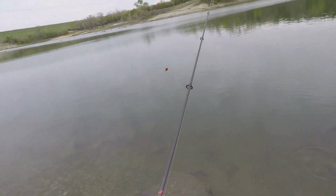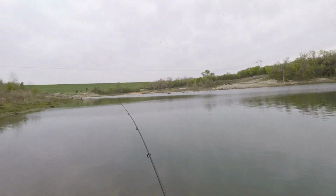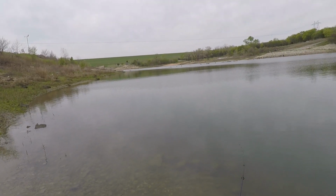Heck yeah, man, this thing is money. Bomber square bill. What do they call it? The Square A. Size 5, which is what, 2 inches?